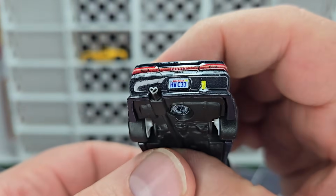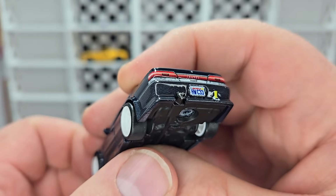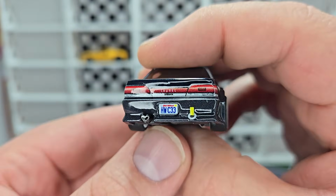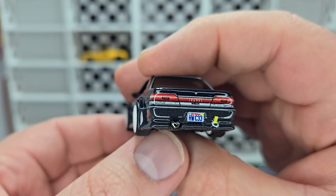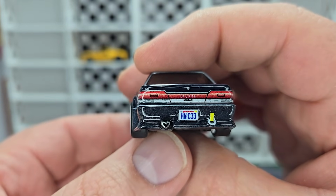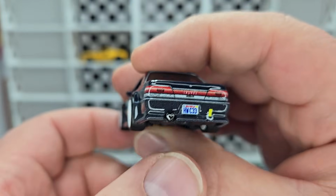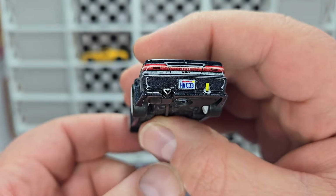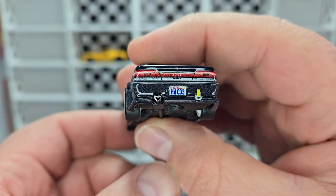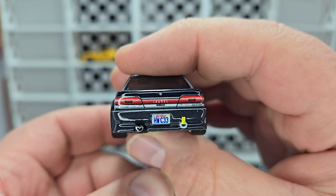That is absolutely ridiculous. It does have the heart-shaped exhaust tip on there. That is legit. And then, of course, your little drift charm on this side. That is ridiculous. That is super cool. It's ridiculous, but it's so cool. That is one of the coolest things I think I've ever seen Hot Wheels actually pull off. The actual heart-tipped exhaust, that is just bonkers. I love it.